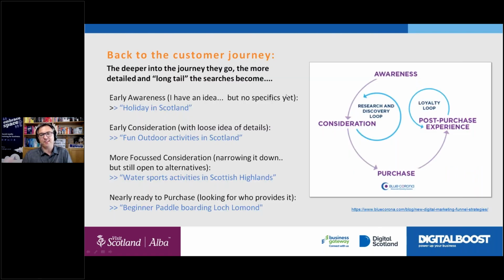So let's go back to this customer journey. Let's get back to some of the longer tail keywords that they might actually search for. And again, at an early stage, they might be shorter, just testing the water, trying a number of things, as they go into the customer journey. They start going into the consideration phase. They're now looking at options.